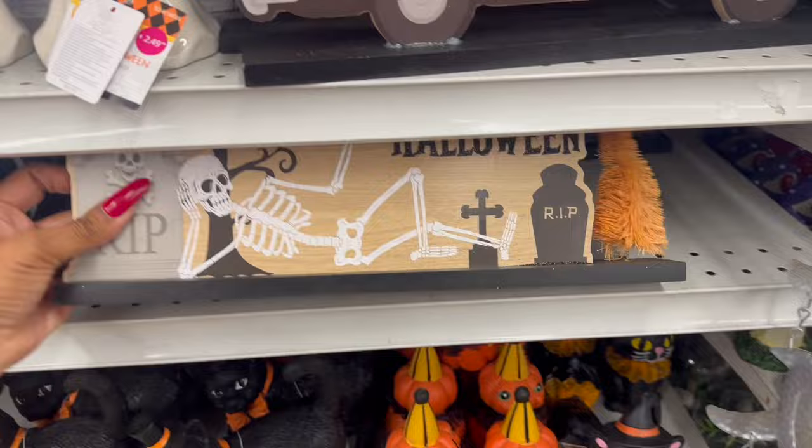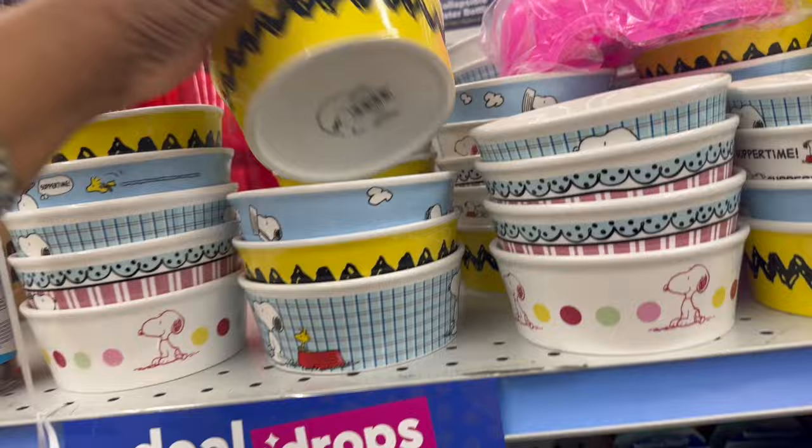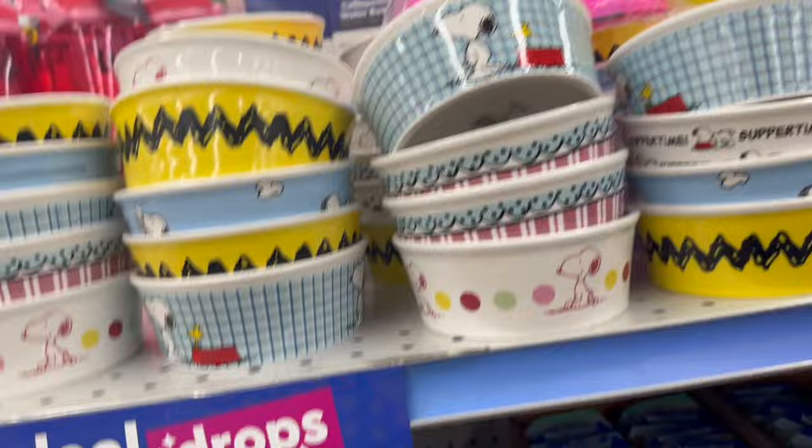Super cute. Pretty decent price drop on the adorable Snoopy dog bowl sets or pet bowls. They're $1.99. Now I know licensed items like Snoopy, if you go to the regular store, Marshall's or whatever that may be, they're going to be a heck of a lot more than $1.99. So that is actually a really great price.